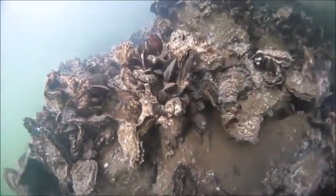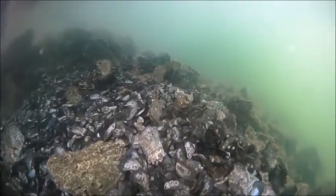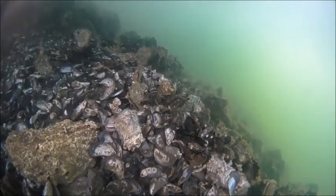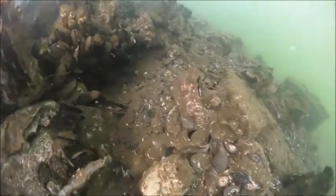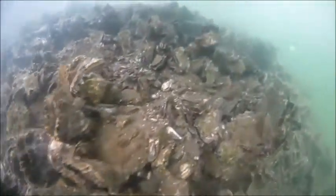Except for the small school of about a dozen fish that we've seen previously, you'll notice there are no other fish populations observed or recorded in this area. The drift dive was approximately 15 minutes long, and again, dominated by the Pacific oyster.